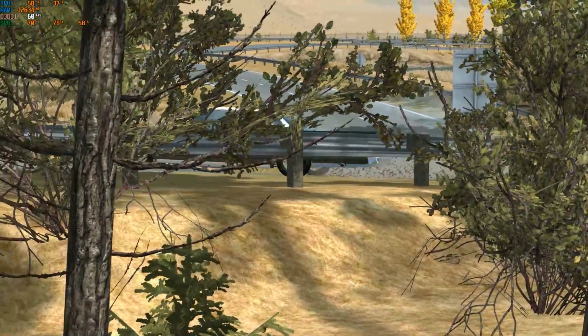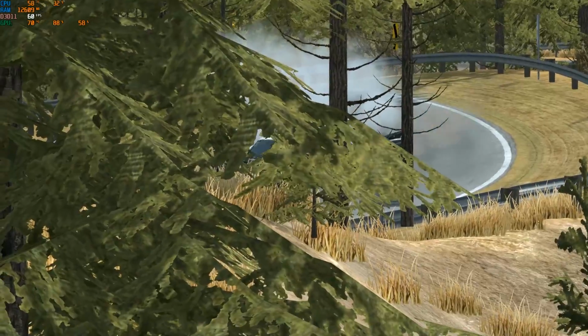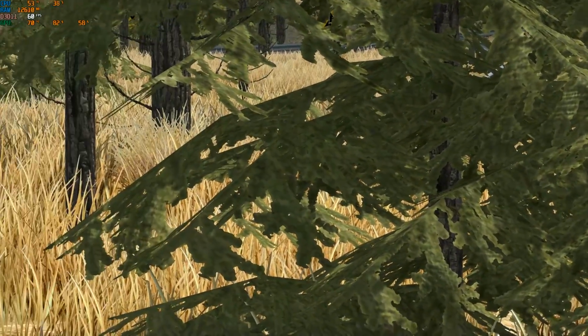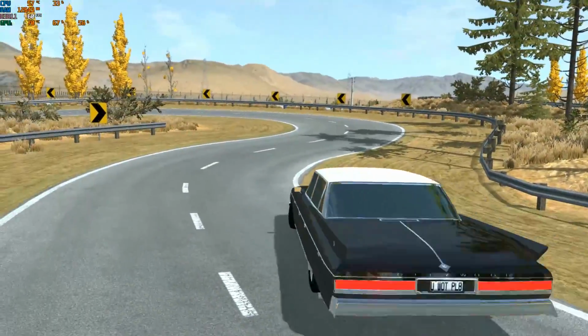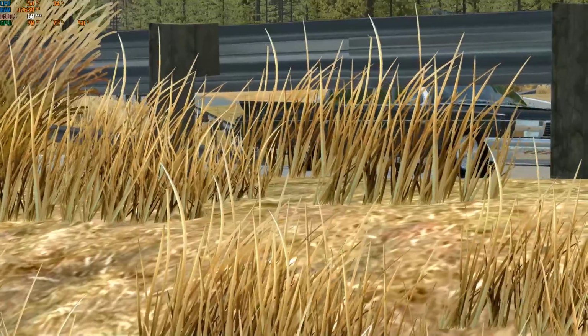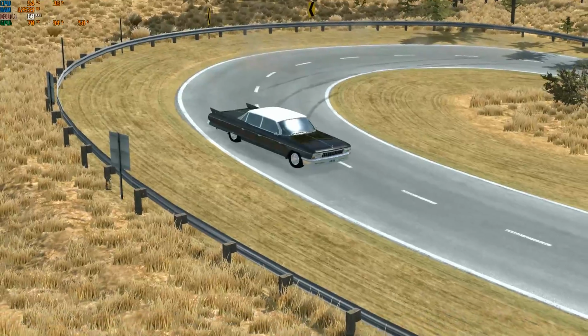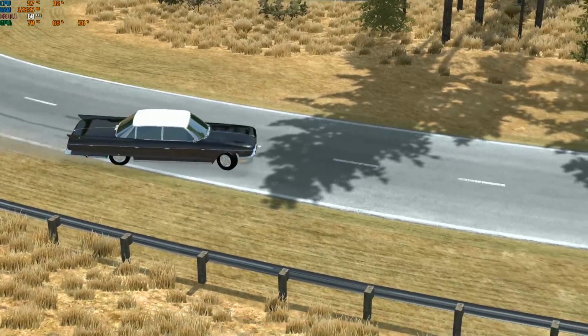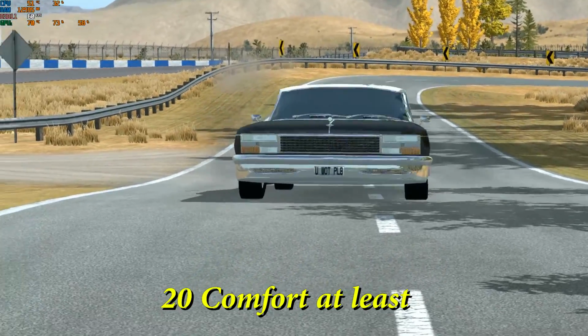So give me a proper normal suspension. I mean, if you want to go a little bit sporty, you can go a little bit sporty, but you need to have a decent amount of comfort. Don't give me, for example, five points on comfort. It will get disqualified, or 10 points. That's not realistic. Give me at least 15 or 20, to call it a real car. Yes, my friends.